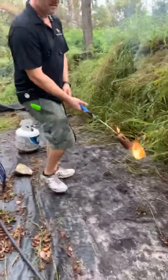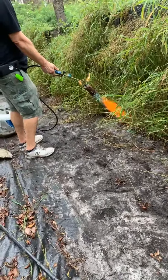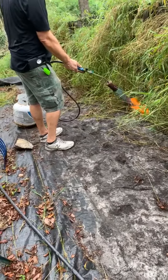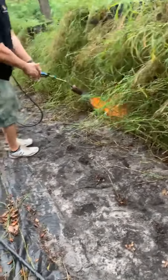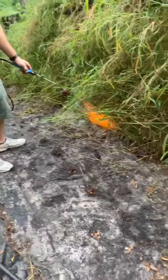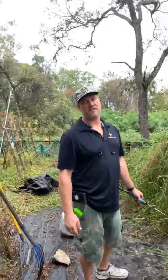Snake flambé. Snake, did you get it? No. Oh. Because of the rain we had, I don't have to worry about setting the whole place on fire. Exactly, that's what I'm saying. It's an excuse to play with fire. Oh, I know.